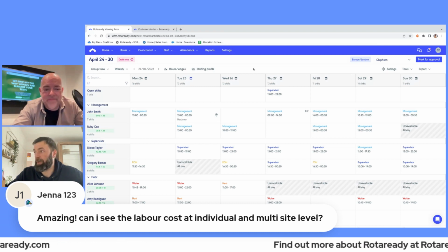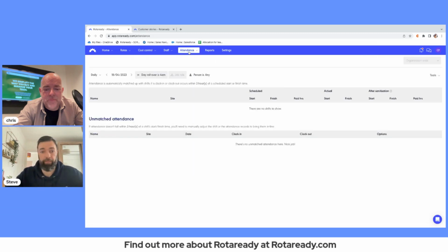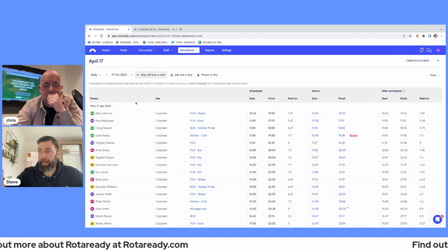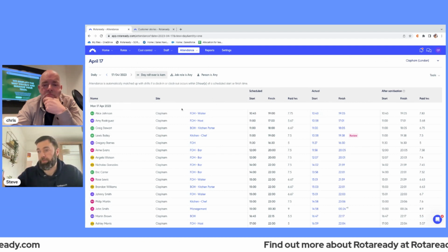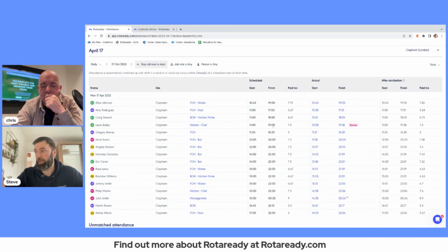So in terms of our staff clocking in and out, naturally, we'll need to make sure we're capturing that data. If I've just clicked attendance and scrolled back, we can see in time order when our staff are due in. We've got our staff here, and we've got their scheduled time. Yep, that's what it says on the rota.